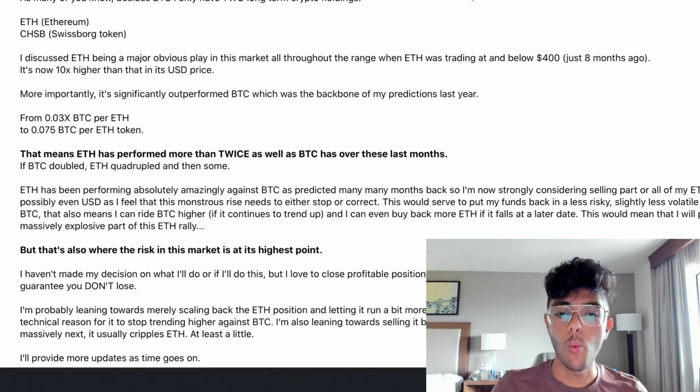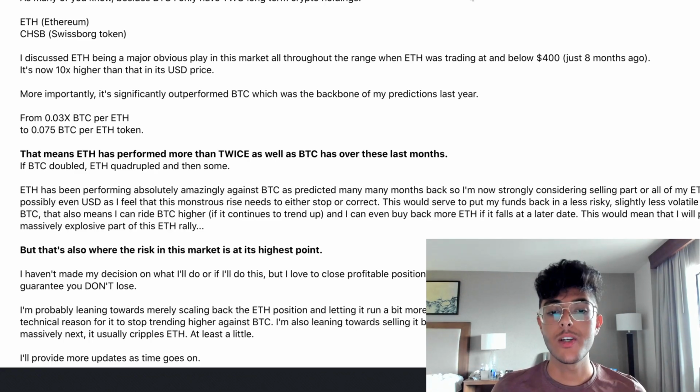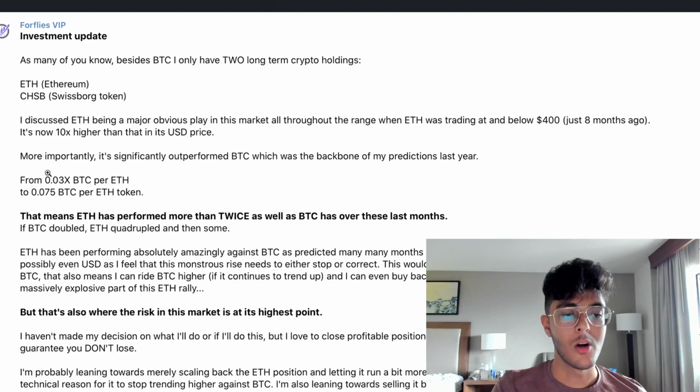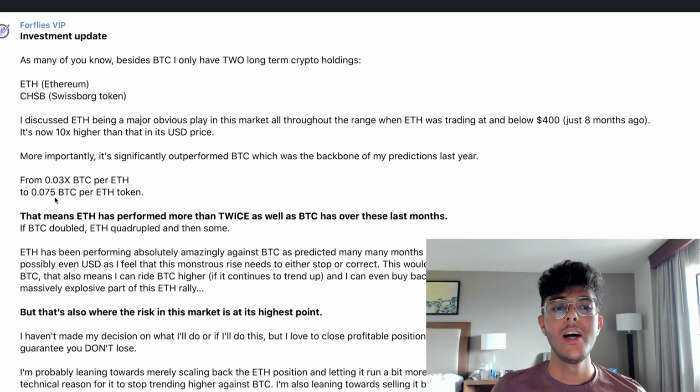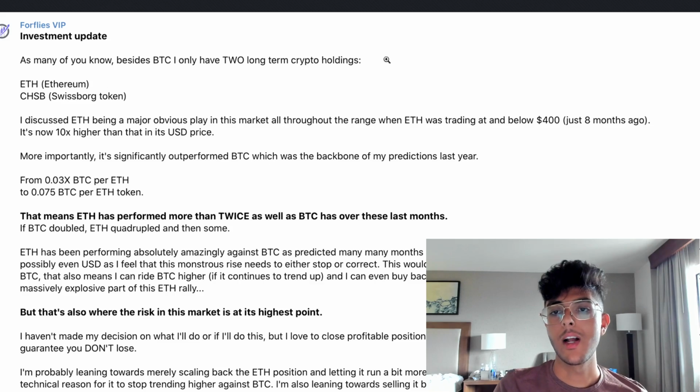It's all about being aware of these things, being aware of what's going on in your head and in the head of the traders in the rest of the market. That's really what's going to set you apart. From around 0.03 BTC per ETH to now 0.075, I mentioned that Ethereum would be outperforming Bitcoin, which it did by more than 2x. It was a great idea right there.